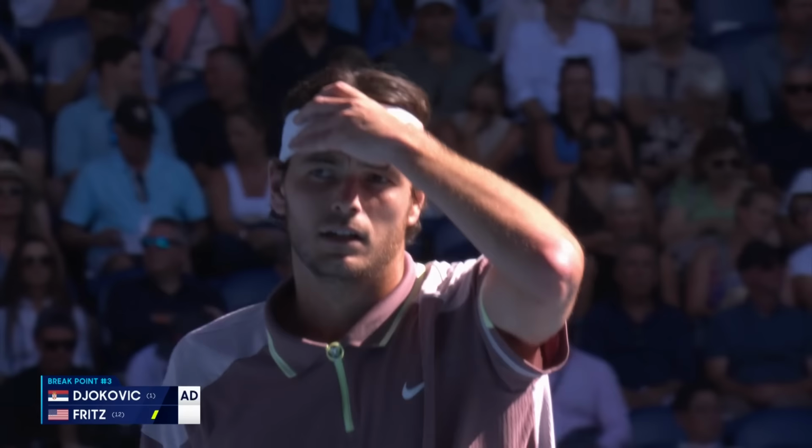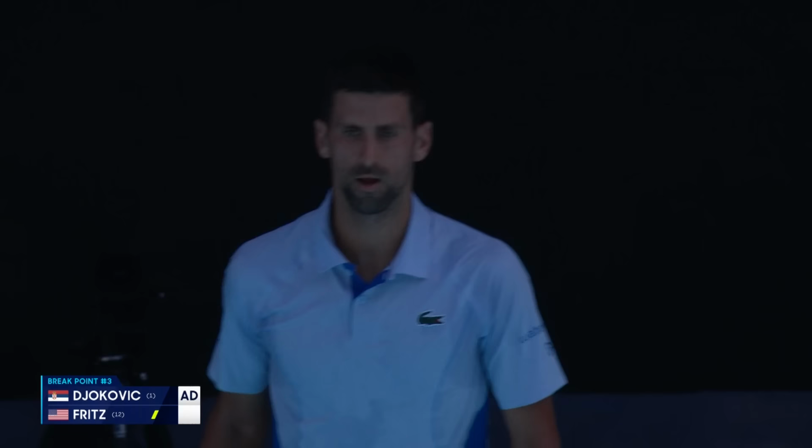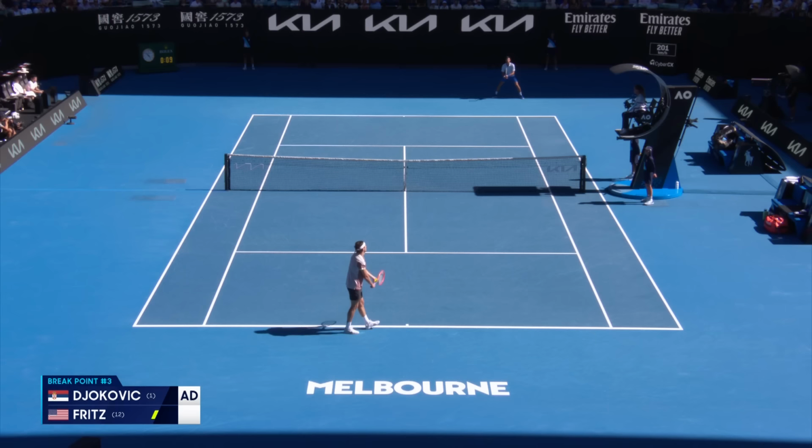Advantage. For me, so much of the success today, potentially for the American, revolves around that shot. His ace percentage stays the same against Novak as it does against the rest of the tour. His unreturned numbers. But when it comes back, Novak tends to dominate.